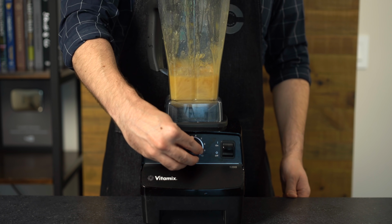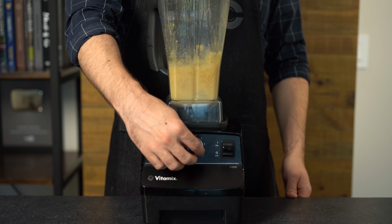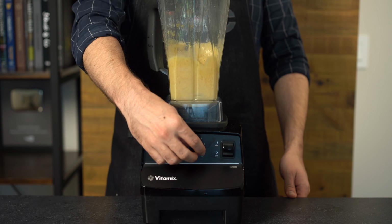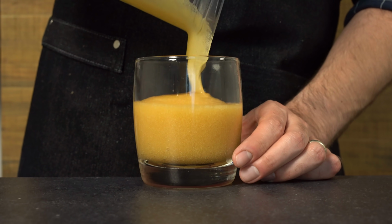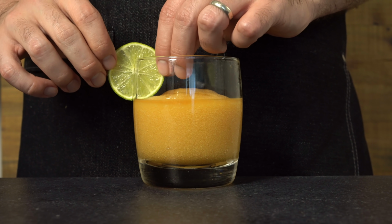Throw that in a blender and blend on high until you get the desired consistency. As with the traditional margarita, we're going for a slushy situation here. Just pour that into a double rocks glass, garnished with a lime wheel. Let's give it a try, our frozen Jägerita.